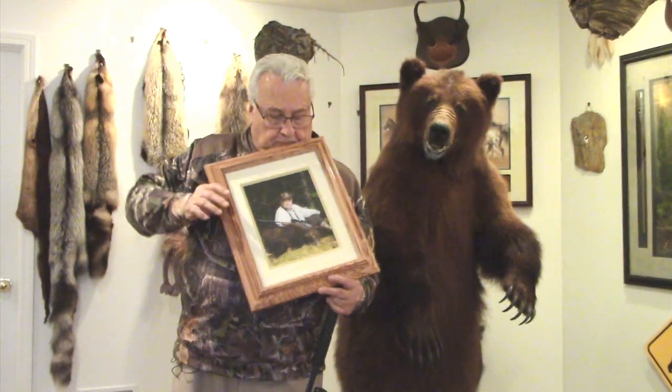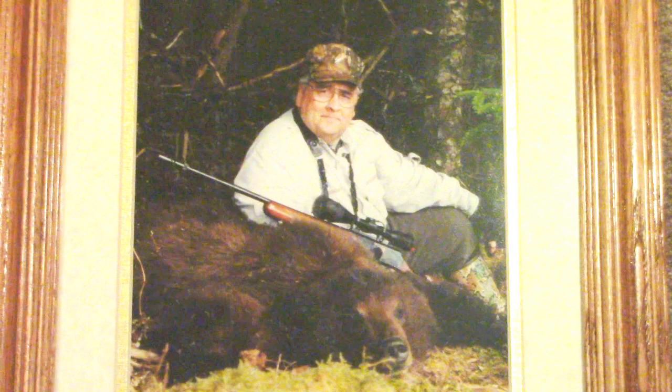Here's another without the guide, but again, I would never have been able to find this grizzly bear without him. Admiralty Island is the place today to get a grizzly bear.